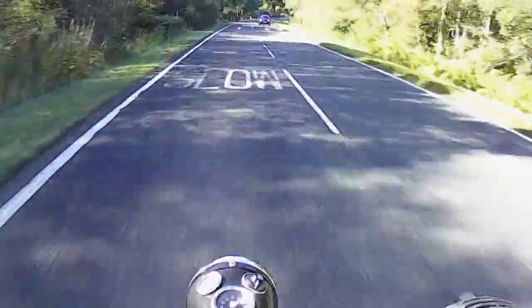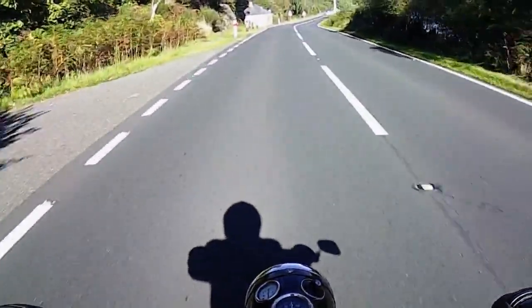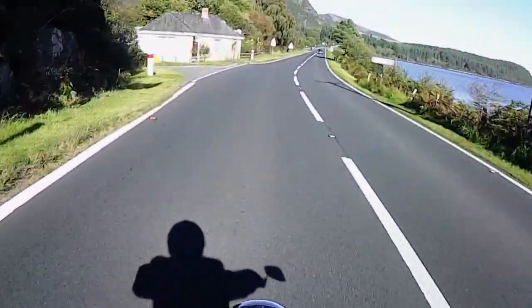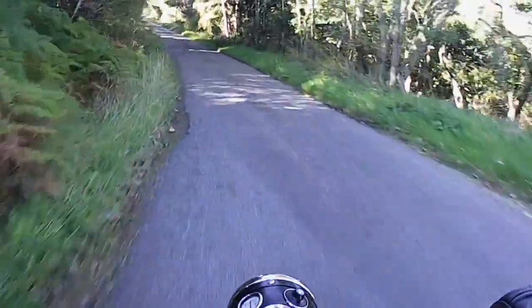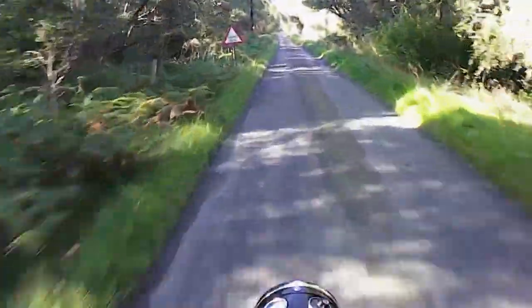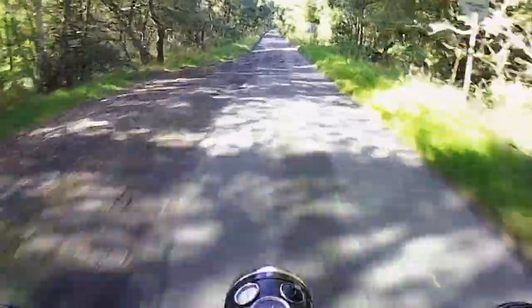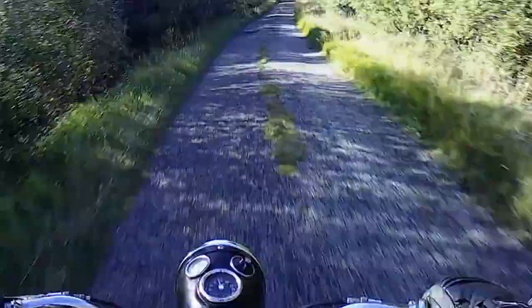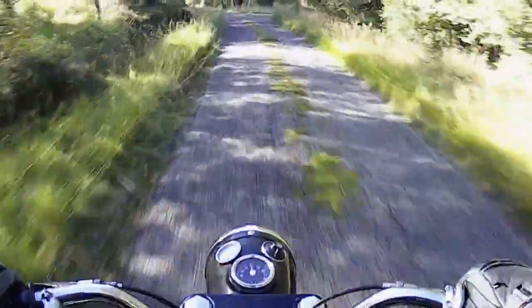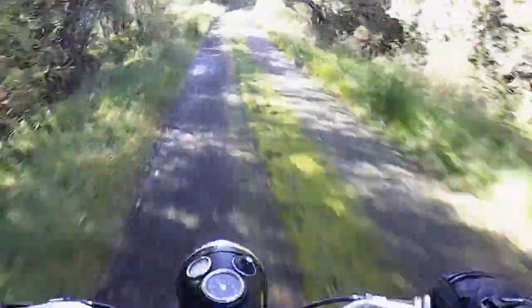I've come back up onto the A9 and I'm on it just for a few yards before turning off onto the Loch Buidhe road. The Loch Buidhe road is a bit rough. Your suspension gets a good bit of exercise and you can see the grass growing up the middle of the road, but it is a great place to be.